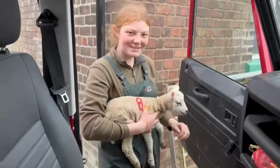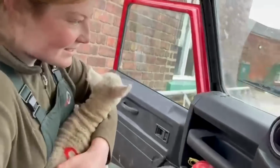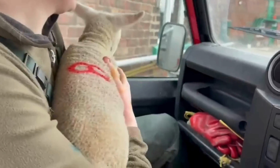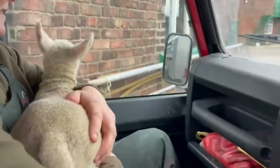Who's this? My mum. Why couldn't it go in the trailer? Because it wants to sit on my knee. Okay. Are you ready? Go! Seatbelts on! We're going to have a little ride.